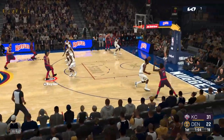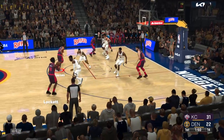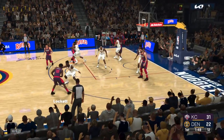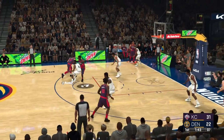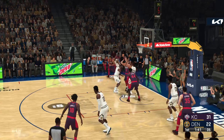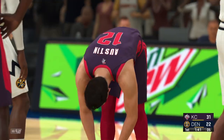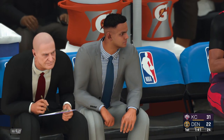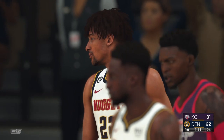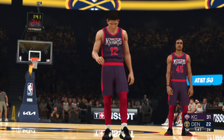And here is Baines. He's got 8. Nice ball movement by Kansas City. Now here's Austin. That one clearly a foul. Gets the whistle and two shots coming up. That's his first personal foul. Kansas City shooting their 4th and 5th attempts at the free throw line tonight. Austin. Two shots.